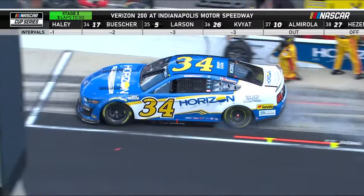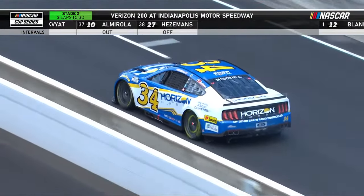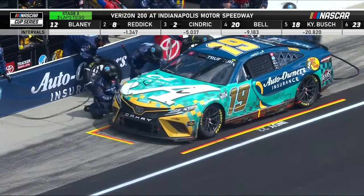Blaney still leading. We see Michael McDowell on pit road, Parker just pulled away with four tires. This was a routine stop here as these strategies start to play out as we get towards the end of stage 2. Michael McDowell the first on pit road, Dave.